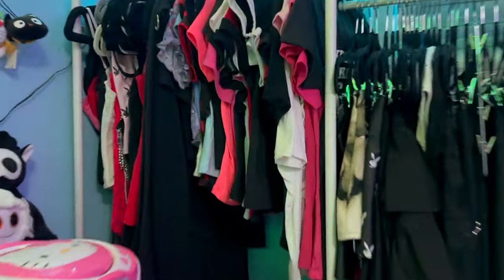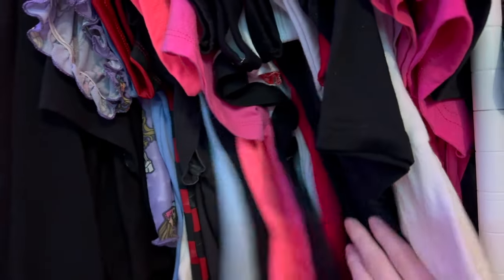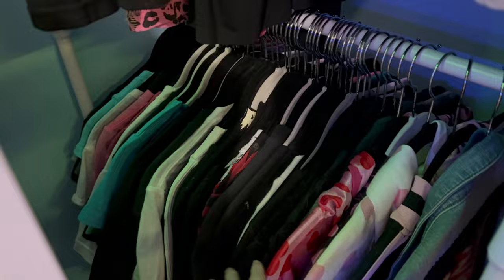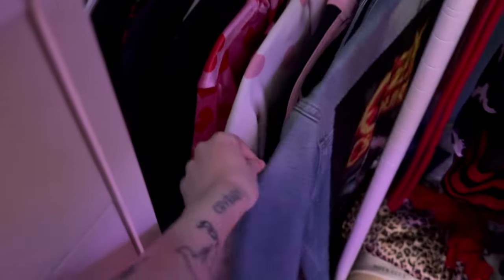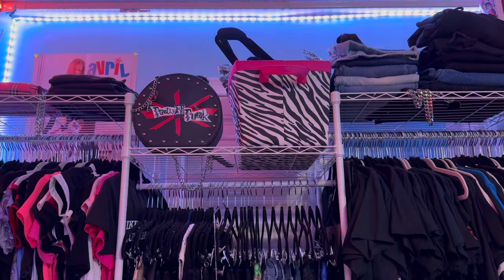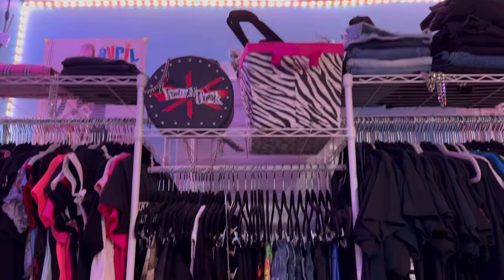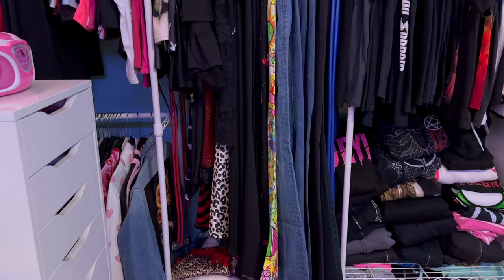So over here I have the nicer shirts. I have tank tops, I have my crop shirts and some of my graphic tees, graphic cropped tops. And then down here hiding, I have more t-shirts, graphic tees, some long sleeve stuff, and some sweaters. And then here's my battle jacket. It's not finished yet, but I have to sew some more patches on it and do the sleeves. And then at the top there, I have some random pants. And then in the middle here, I have a Bratz Pretty in Punk purse that I got for my birthday. And then I have a zebra print storage container thing that has hangers and stuff in it. So yeah. And then in the middle here, I basically just have skirts and jeans and pants and stuff.